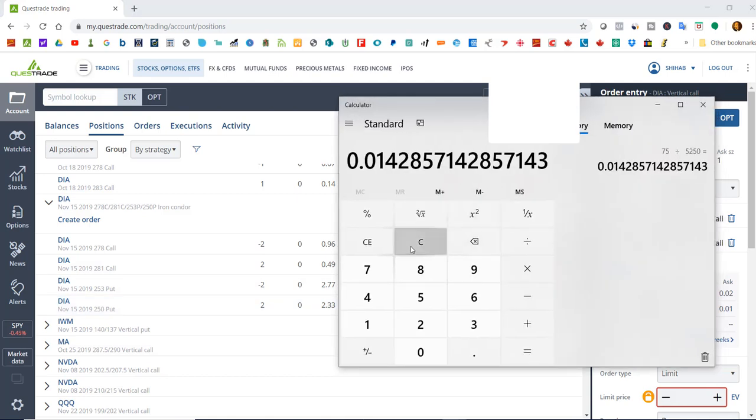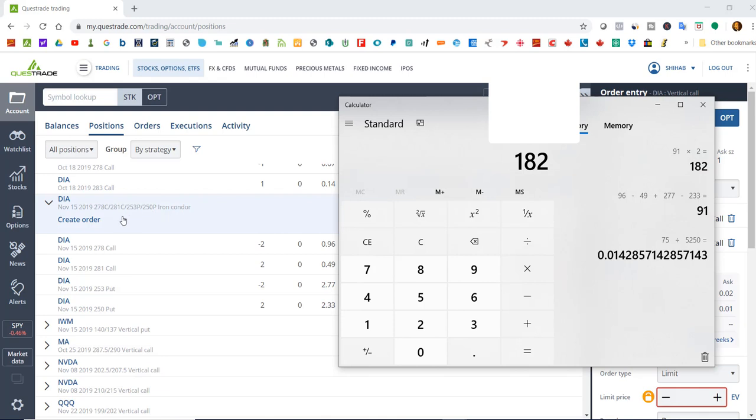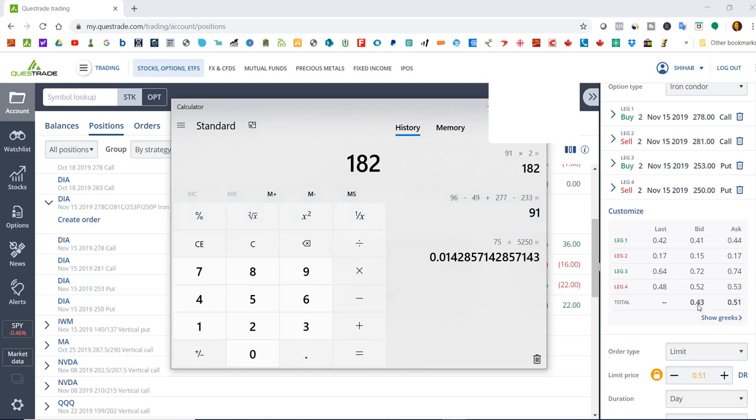Let me just see how much I calculated, how much I got when I opened this trade. So the credit that I received was 96 minus 49 plus 277 minus 233. So that's $91, but at 2 contracts times 2. So collected $182 from this trade. And now if I want to close it, the whole trade, as you could see here on this side here, it shows I can close it for about 50. All right, but it's going to be 2 contracts, of course.